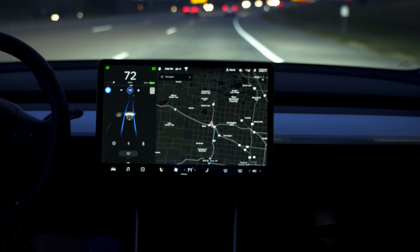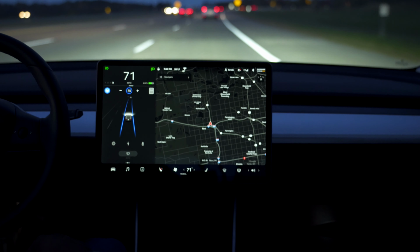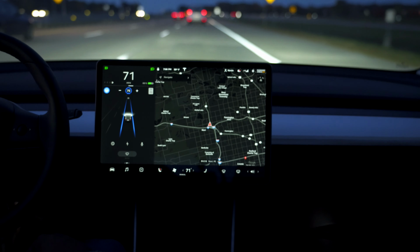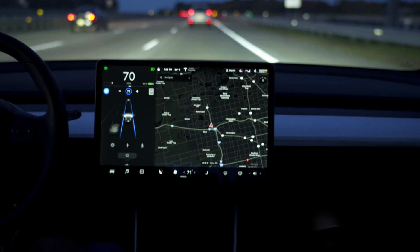Now, for both cars, ideally, I would love to have the speed and a heads-up display on my windshield. If you drive most newer cars that are in this price range, you're going to have a heads-up display, and as you're driving, you can see the navigation and also see your speed without taking your eyes off the road.